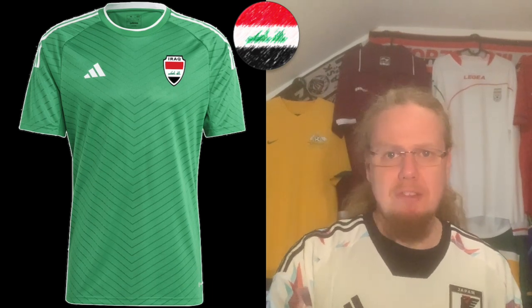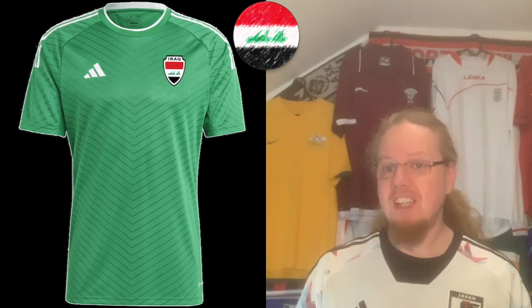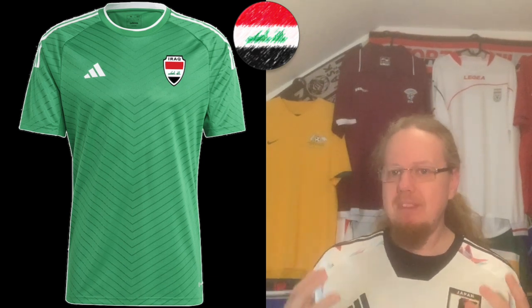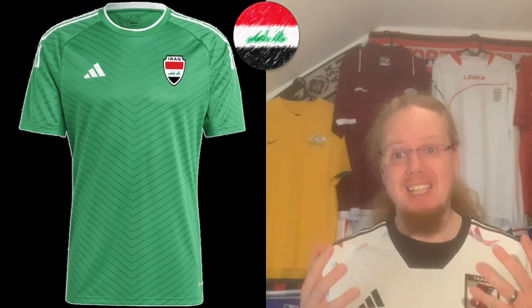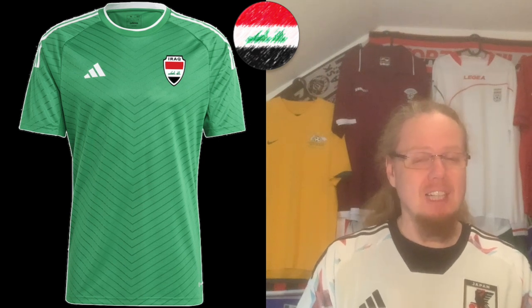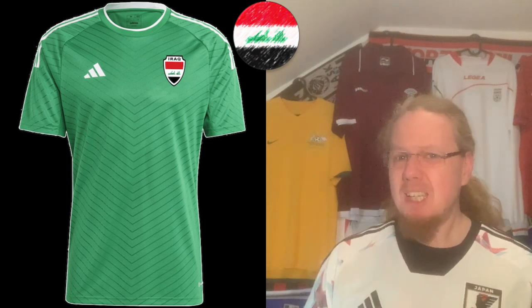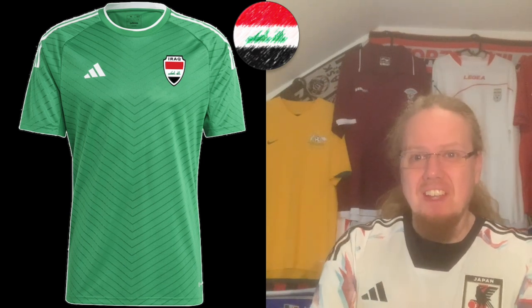Then we go to Iraq, Adidas template. But in green, a green home jersey is nice. I like the chevron pattern. The crest for Iraq probably could use some work. It is a shield, it doesn't look bad, but I think I would like to see a little bit more, especially given, again, Mesopotamia. There could be a whole lot more done there for that.